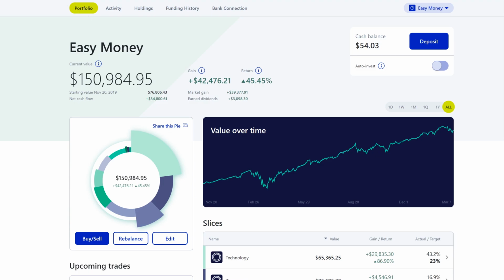As you guys can see, the portfolio is at $150,984.95. That obviously is down from the previous week, but overall the portfolio is actually a lot higher than it was that last week. And we're going to jump into that as well.